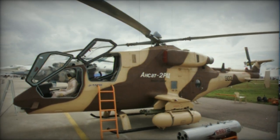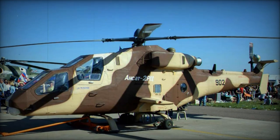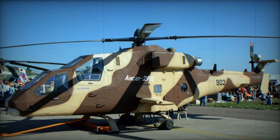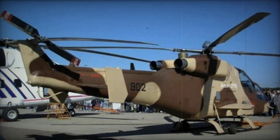However, it seems that in case of emergency this helicopter has a capability to carry 1 or 2 passengers during a combat rescue. The Russian Mi-28 attack helicopter also has this capability.